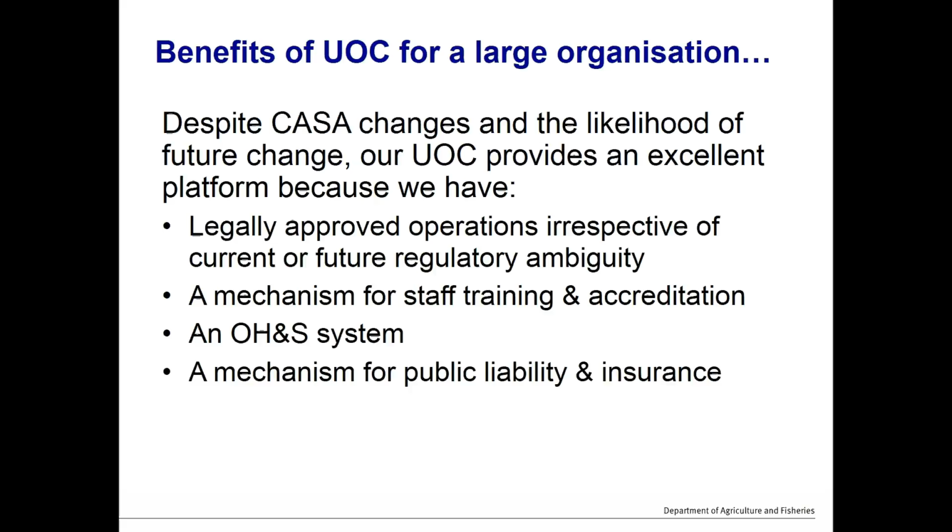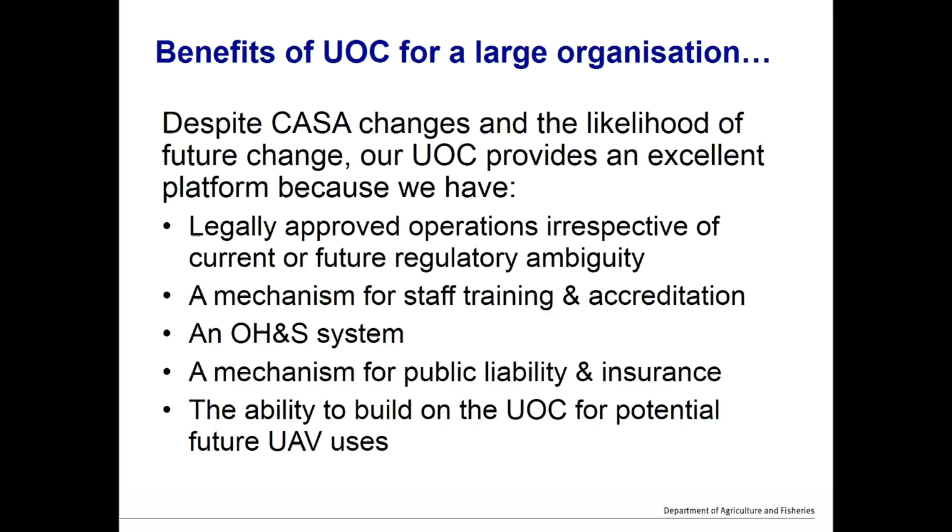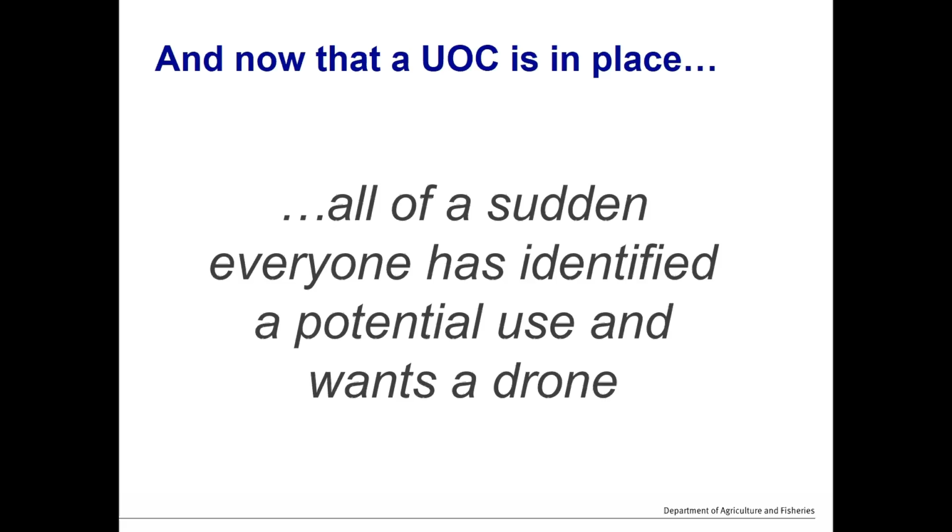The other important thing for us is that it's given us a mechanism for public liability and general insurance. A lot of you, if you're starting commercial operations, have probably looked into some of the issues around this, but having a UOC is of tremendous advantage when getting insurance. And having a UOC in place now gives the department the opportunity to build on future uses, such as beyond visual line of sight, which some people within our department are interested in moving into down the track.